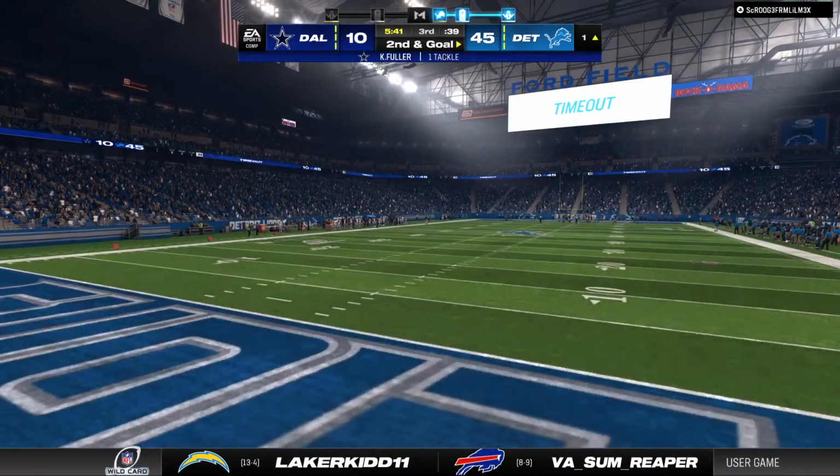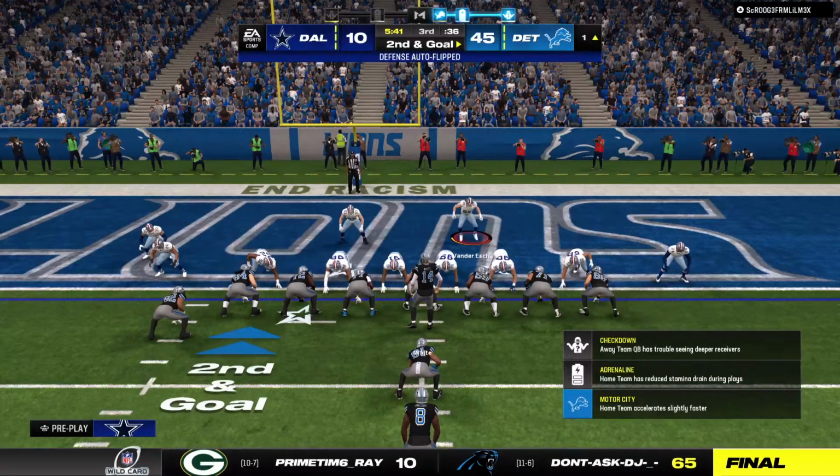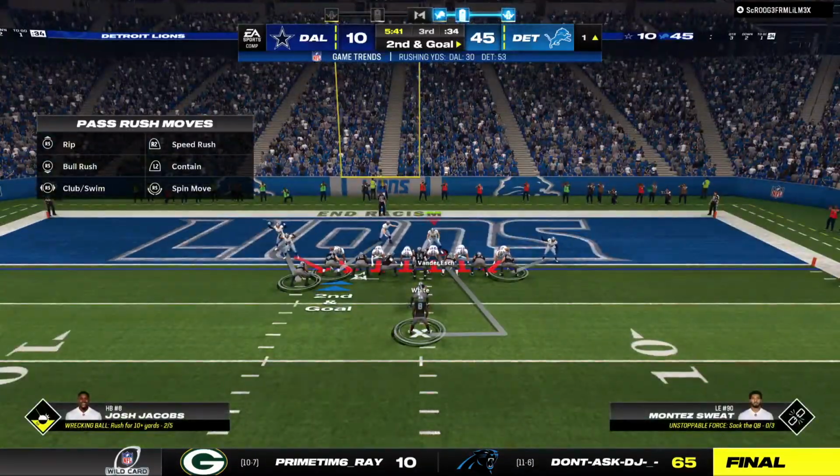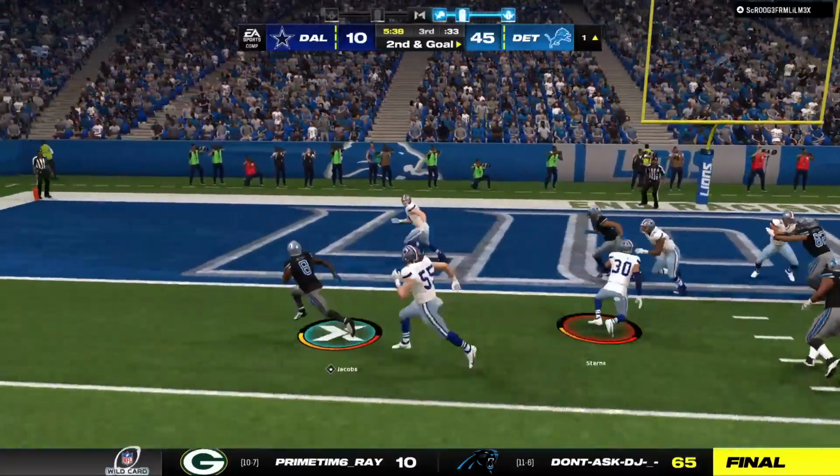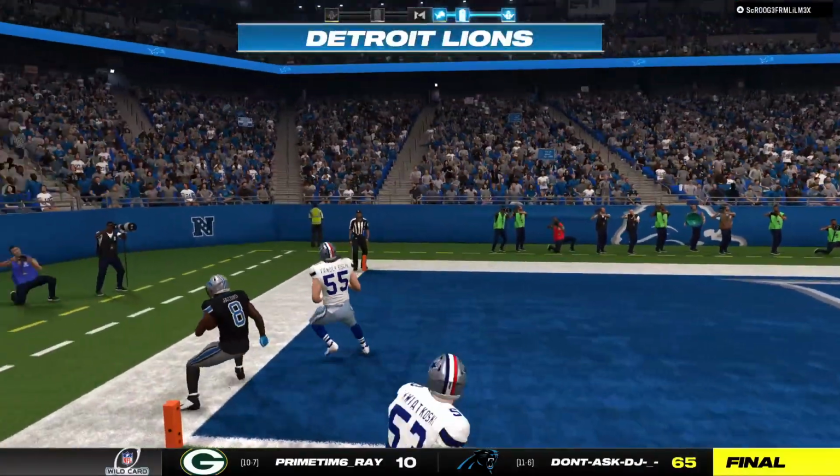And hold on here, because on that last run, it looks like we have a player who was shaken up. Well, now they're going to come out and take a look at this injury, and we'll be back in a moment. Jacobs will take this one in.